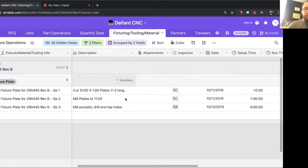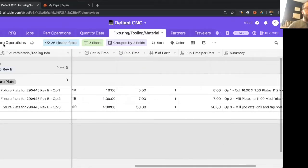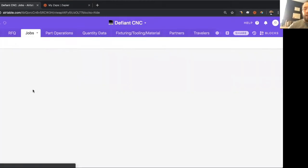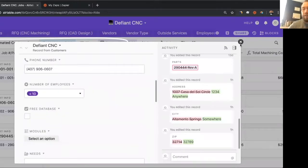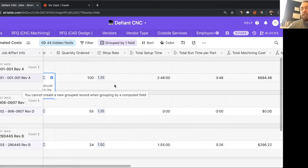And similarly here, we have the description, any attachments if they're available, setup, runtime, and this also allows us to look back at jobs, and we can access all our estimated costs for each particular job. So we have this job right here, 1001, the customer, and you can always access the customer's information by opening the stuff up. I just put my information in here. Shop rate, now this could change over time. So that's essentially what we charge a customer for per minute of machining cost.